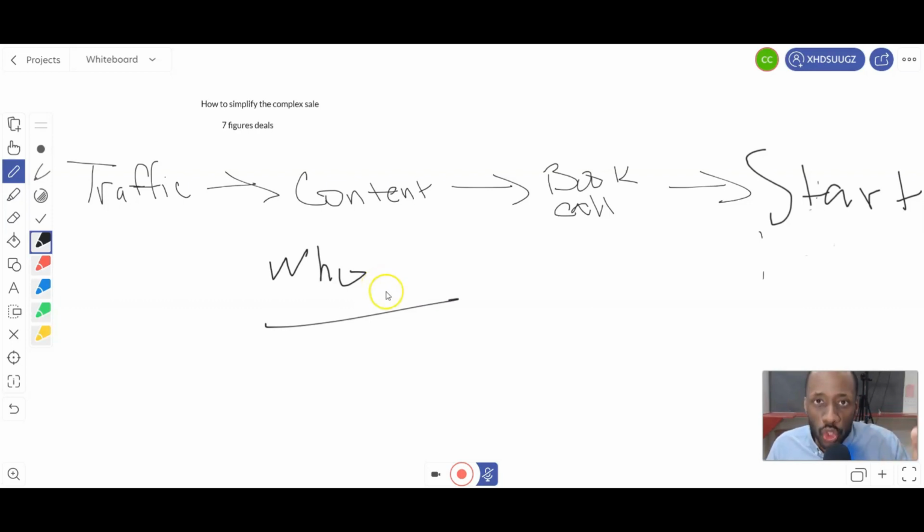But then here's what's also important when you think about the content piece. What information do they need to know to qualify or disqualify themselves for the next step? So that person who is typically the internal project manager, what information do they need to determine if they're in the right place and if their organization is in the right place?